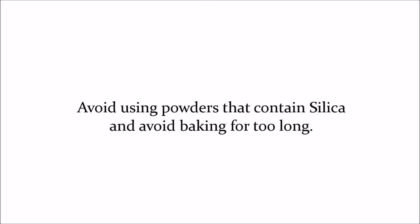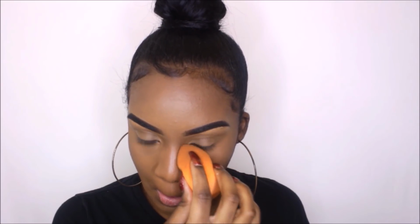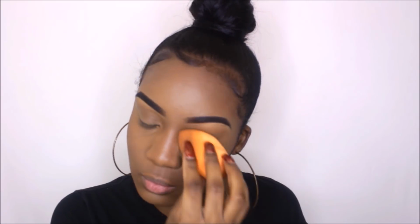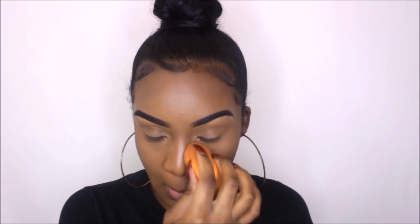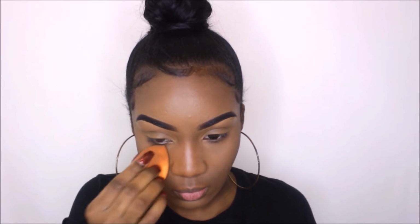Alright, so the next step is to set your concealer. So you want to avoid using powders that contain silica. And what I do is I basically press the powder into my skin. I used to bake, but when I was baking, I did witness flashbacks. So I started literally pressing the powder into my skin, and I've been avoiding flashback ever since.